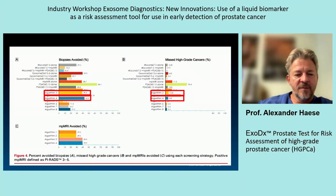And this kind of busy slide shows you what the results will be. On the left-hand side, you see the biopsies avoided based on 4K score only. Or you see, for example, the biopsies avoided based on PSA density greater than 15 alone, or you have various of the combinations that I've showed you before. And you see here that, for example, the PSA density, which we can easily derive from our TRUS and PSA only, has the strongest capability to reduce unnecessary biopsy by 64%.